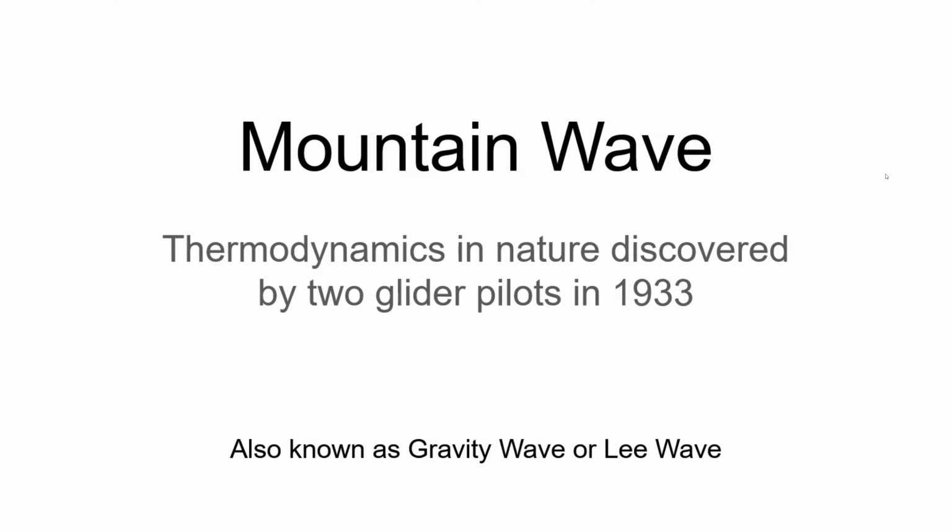So mountain wave is a really interesting weather phenomena that, and everybody can see my screen share, I hope. It says mountain wave. Is that right? You all seen it? Yep. Great. So at any rate, mountain wave is a very interesting phenomena, and it's something that wasn't really known about until two glider pilots discovered it in the 1930s.